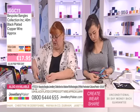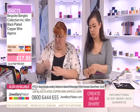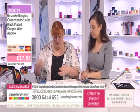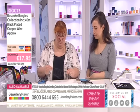Just threading my pearls onto that. So I'm using the 1mm and the 0.4. Now you do go through quite a bit of 0.4. Where's my end gone? There it is.